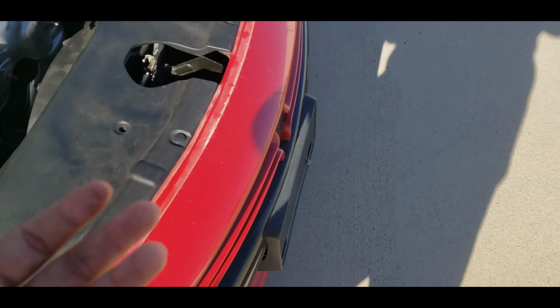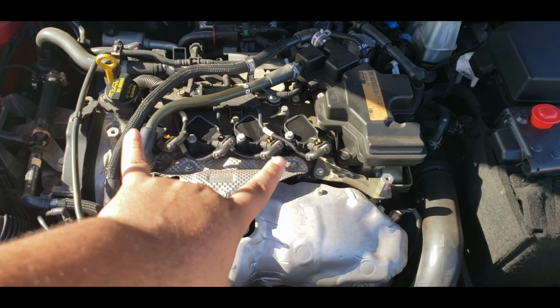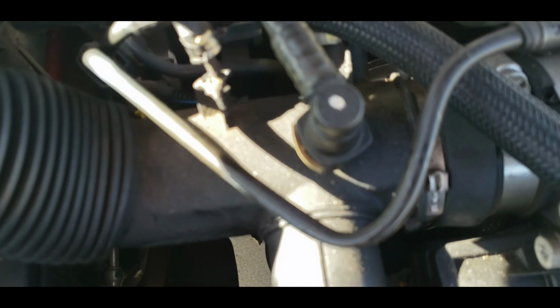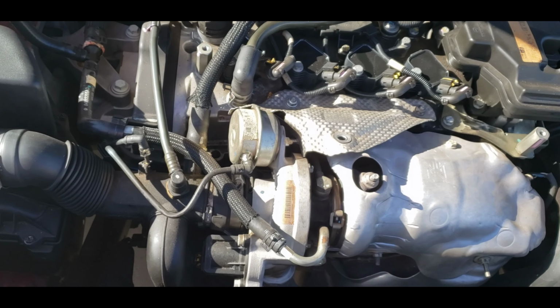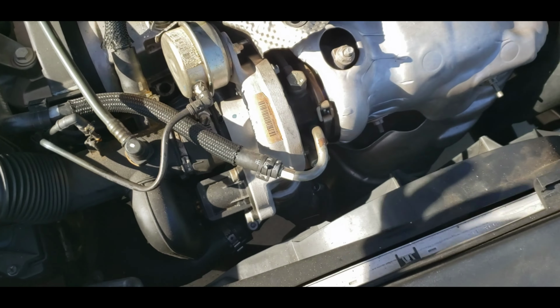So I guess we'll get into a couple problems my Dart has specifically that still pertain to it. Obviously I told you I fixed the coil packs. I replaced those. This little hose on my intake just snapped off. If I remember correctly, it's for like a boost recirculation. It's just for efficiency, so it doesn't harm the car, but it's not something you want to be broken because you just don't want broken stuff on your car.